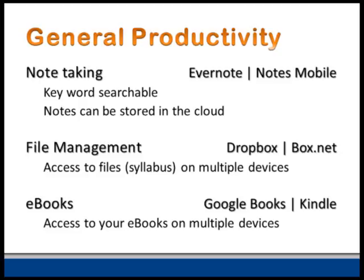The iPad has the iBooks. The Android system has Google Books. There are some slight differences, but the basic concept remains the same.